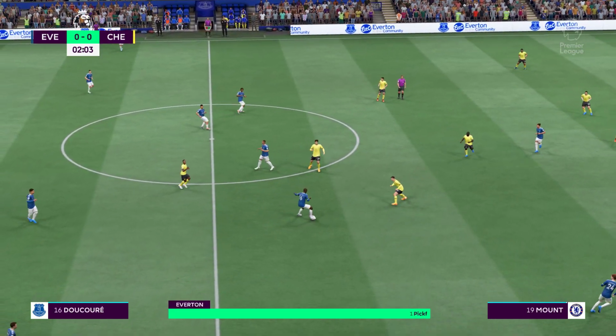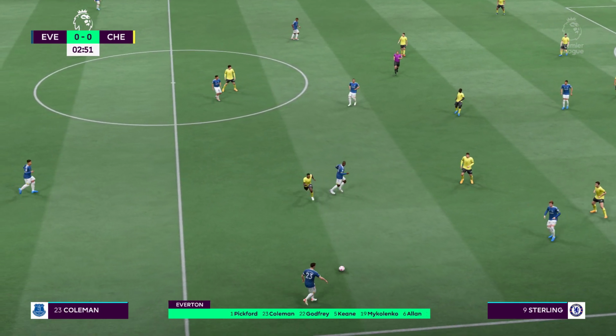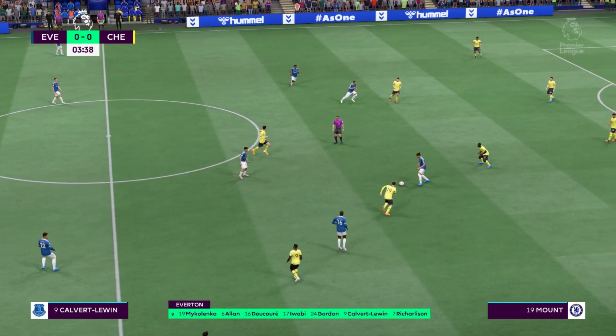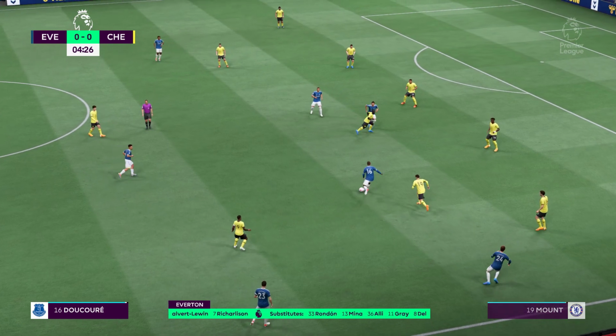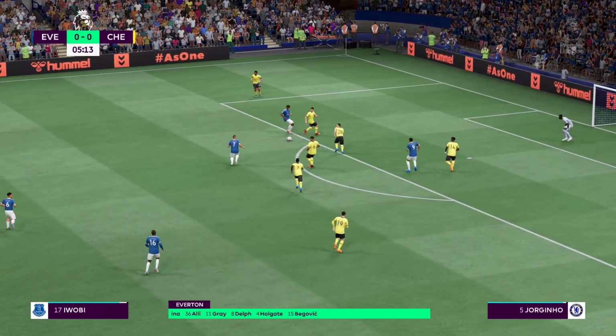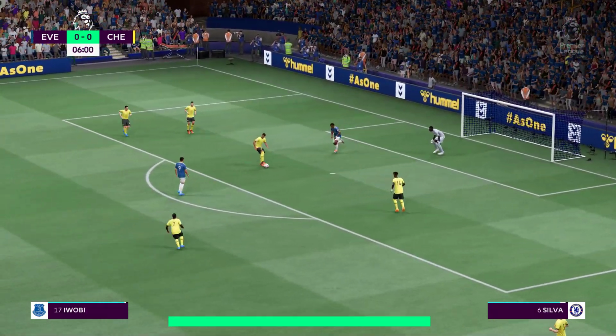And here's how Everton line up. Jordan Pickford is the keeper. Abdoulaye Doucouré plays alongside Alan in central midfield. And the idea is to have just the one striker up there trying to pose problems for the opposition. Decent progress with the ball at his feet. Not to be this time.